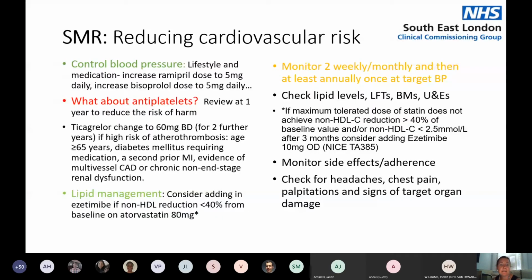So reducing his cardiovascular risk. We want to make sure his blood pressure is controlled, so with lifestyle and medication, increasing his ramipril and his bisoprolol dose. We need to talk to him about his antiplatelets. These antiplatelets are started after the MI to protect the stent that's been fitted in his artery. And at a year, we should be reviewing them to make sure that we're not going to increase the risk of bleeding. So if he's on ticagrelor, he'll be on ticagrelor 90 milligrams twice a day. And after a year, this dose can be reduced to 60 milligrams twice a day if they are very high risk. And there's a list there, and the cardiologists will have told you to reduce the dose, or it can be stopped after a year.